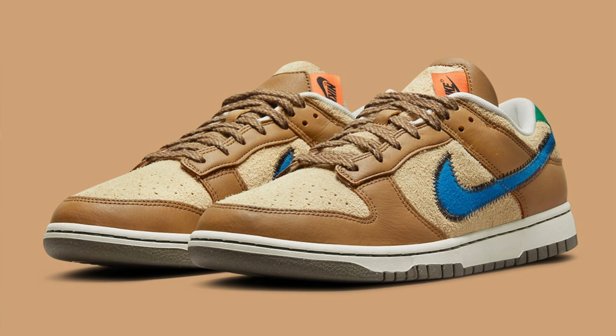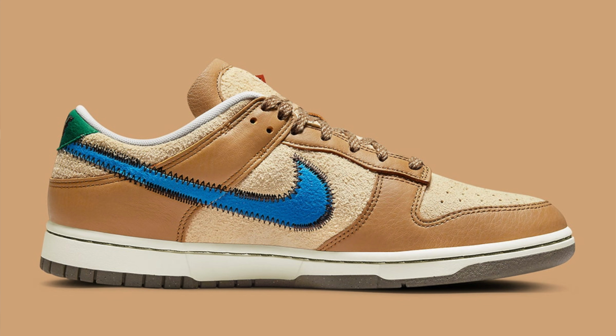We then have the Size? and Nike Dunk Low collaboration in the colorway Dark Driftwood. Now for sure, I think this has got to be one of my most worn dunks, and I definitely think that this is an underrated pair. What I absolutely love about this dunk and why I wear it all the time, well, a number of things. First of all, the colorway. The colorway on the shoe is just a bit of me.